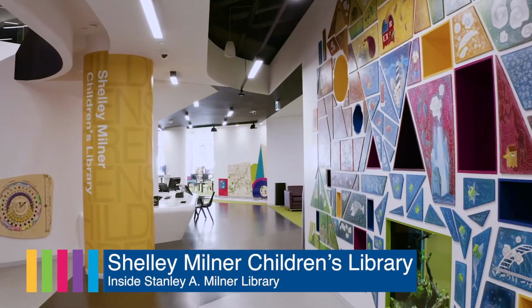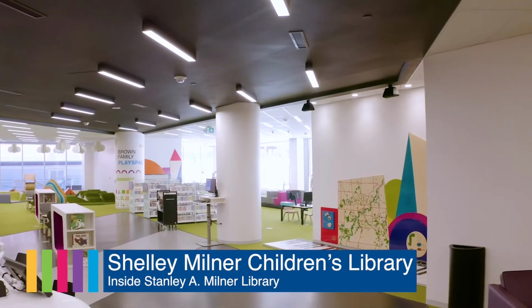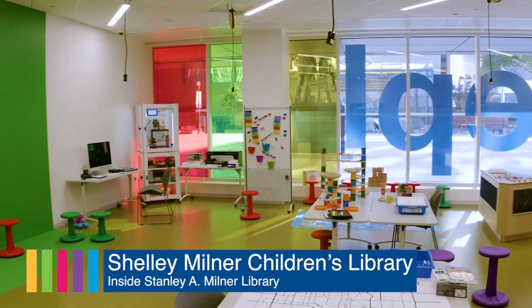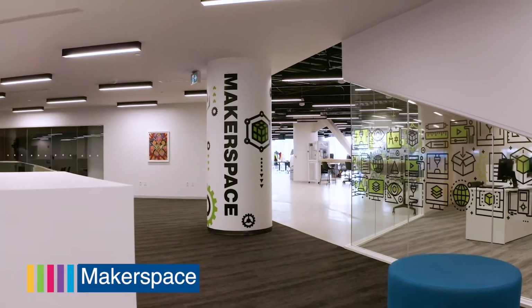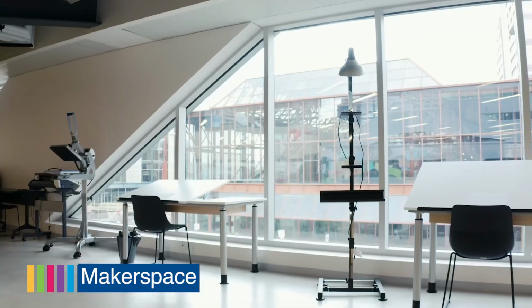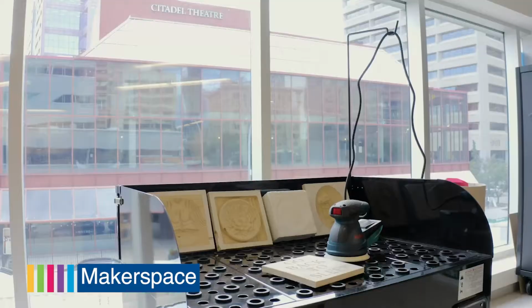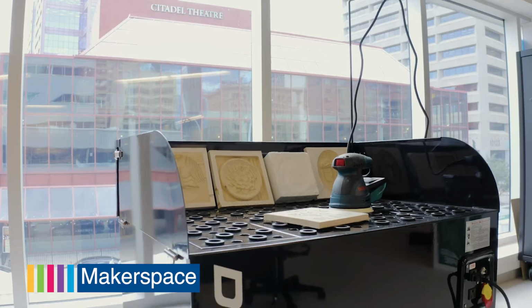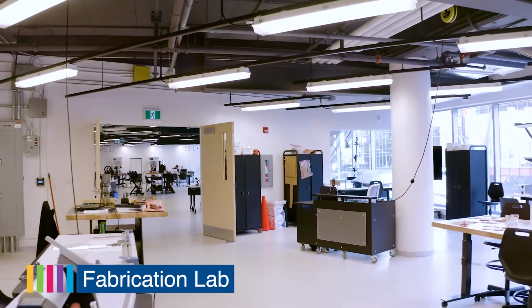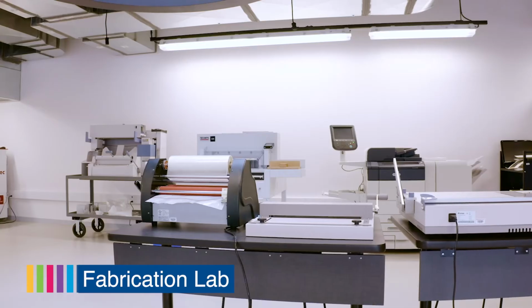Our Shelley Milner Children's Library, 3 times the size of the original. It features a play space, an early learning center with a nursery gym, and its own children's makerspace. Our main makerspace, twice the size of the previous one. It's a place you can come to tinker and work on all sorts of projects, whether it's sewing, 3D printing, woodworking, or more. Attached to the main makerspace is our fabrication lab, with new ways to create using CNC routers, scroll saws, a laser cutter, and more.